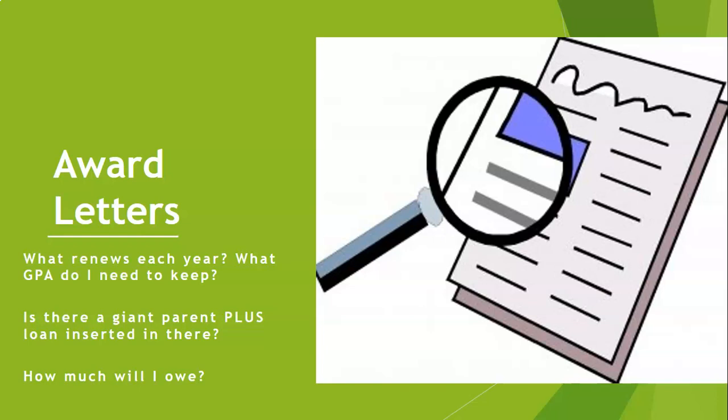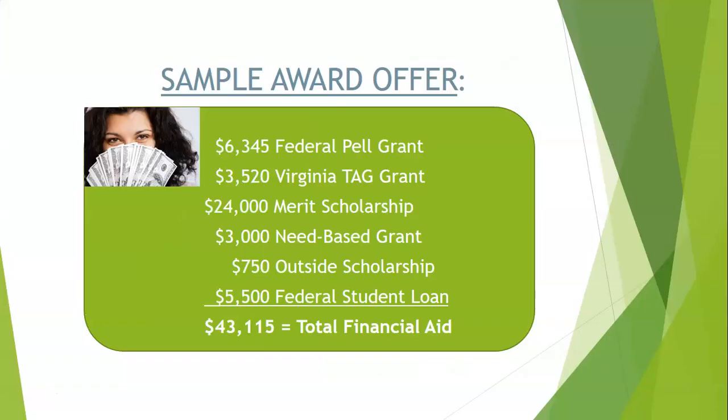And finally, figure out how much you are going to owe. Colleges in Virginia are required to break that down for you, but if you're applying to schools out of state, they may not.